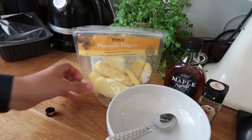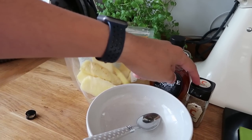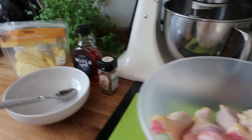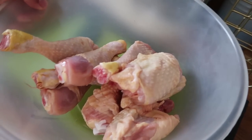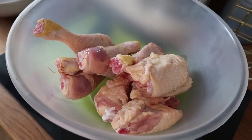Basically, I'm gonna barbecue pineapple fingers. And then I'm gonna put them with maple syrup and cinnamon. Which is weird, but you absolutely love it, don't you? It's good. Then obviously we've got chicken with the skin on, and I'm just putting a bit of oil over this so it doesn't stick, and then salt and pepper, and that's it.